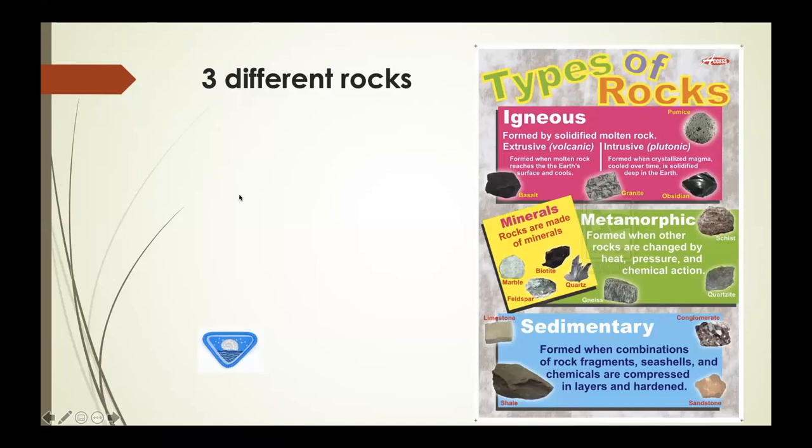And then we're going to identify three different types of rocks, right? We have igneous rocks. Igneous rocks are formed when molten rock, like volcanic lava, gets to the Earth's surface and cools down. Others are formed when the crystallized magma cools over time from the volcano, right? So quick time, slow time, we've got different types of rocks.